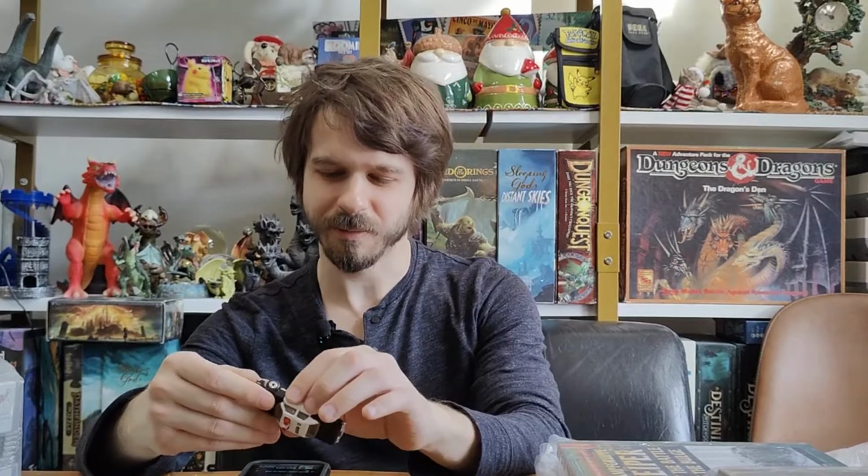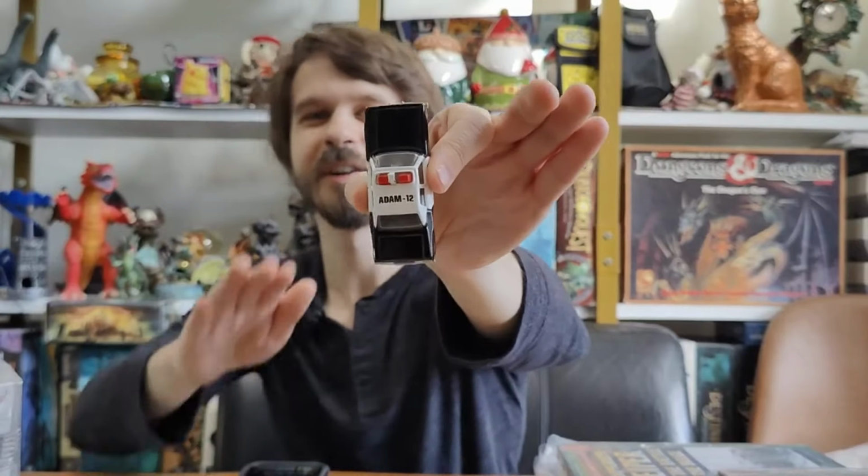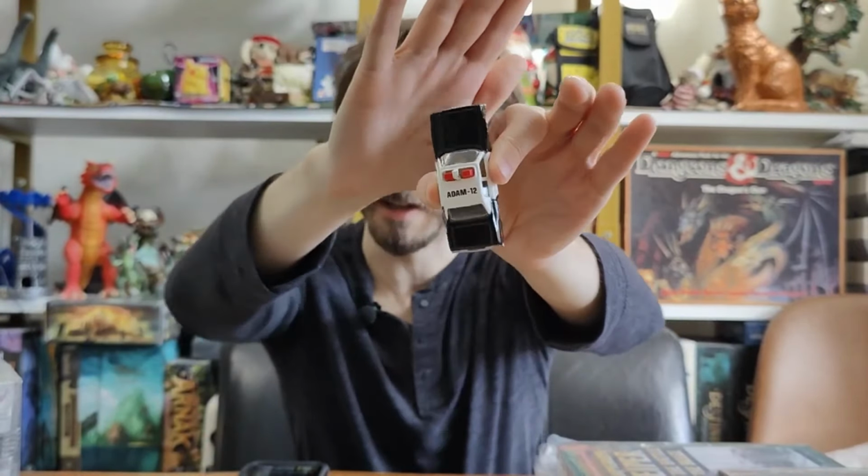All right, next up is another little Matchbox police car. This is Adam 12 or Plymouth Grand Fury. There you go. I don't know anything about cars. We do get them a lot and we do sell them a lot. Little police one. This sold for $6.